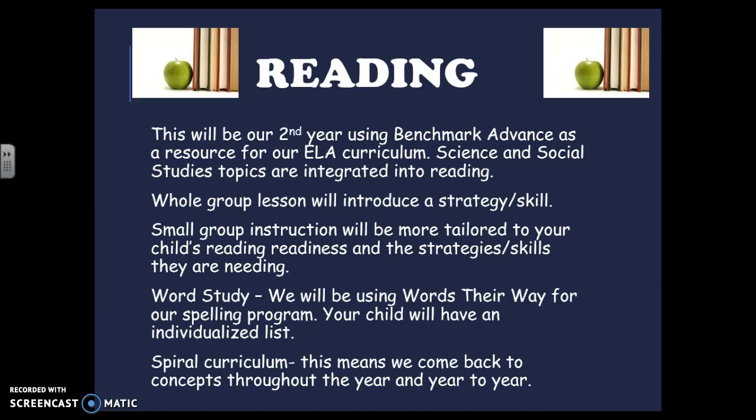This year for our reading, we'll be using Benchmark Advance again. It's our 2nd year using that as our resource for our ELA curriculum. Science and social studies topics are actually integrated into that reading resource, which is fantastic. With our daily 5, we have a whole group lesson to introduce the strategy and skill. We'll also have a small group instruction time, and that will be more tailored to your child's reading readiness and the strategies and skills that they're needing.